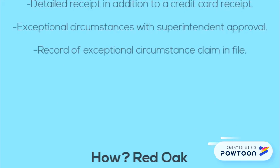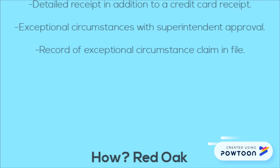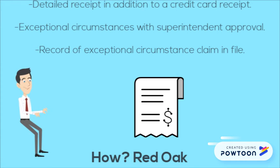And officers using a school district credit card must submit a detailed receipt in addition to a credit card receipt indicating the date, purpose, and nature of the expense for each claim item. In exceptional circumstances, the superintendent or board may allow a claim without a proper receipt. Written documentation explaining the exceptional circumstance must be maintained.